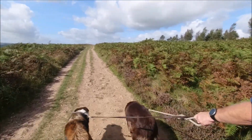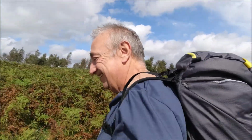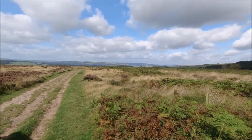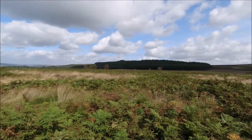I think you can tell I'm back in Derbyshire. Right. My words are coming out again. Something like that. Come on. So we're at the top of Beeley Moor now. And we've got quite a view.